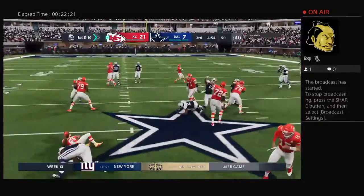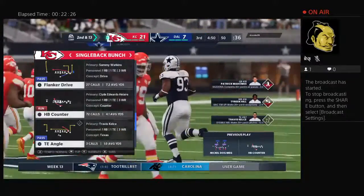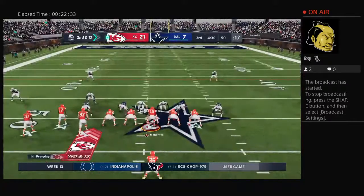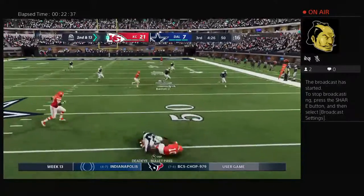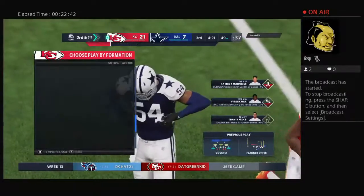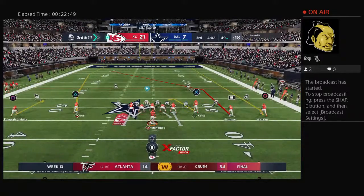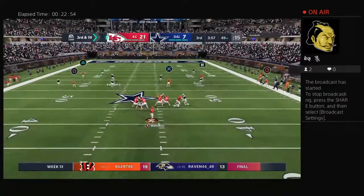Edwards-Helaire on the counter, and that play goes nowhere. Taken down, losing yardage at the 50, right at midfield. That'll set them back with a loss of 3 on the play, and that'll make this a 2nd and 13. From midfield, here's Mahomes. Gets this one to Hill, and that play will go nowhere. Losing yardage back near midfield at the 49. Just a loss of a yard there, but it's not going to help. Couple of plays sent them the wrong way, and now they face a 3rd and 14.